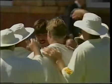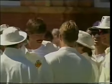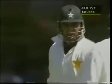Oh, that must be close. No shot played, and that's out. Simon Brown gets his first wicket in Test cricket with his 10th ball in Test cricket, and it's a big prize too. Amir Sohail.